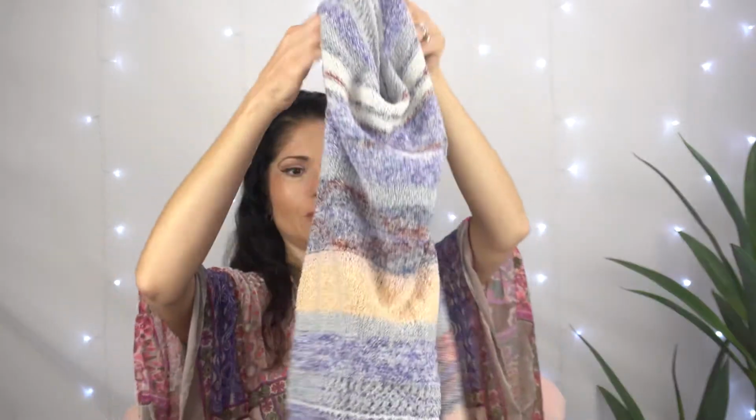This is from Free People, and I don't want to look at the price. You know what's funny? I saw something like this from Free People recently online, and I don't know if it's the same thing, but I was like, oh, that's really cute. Coincidence? I think not. So cute.